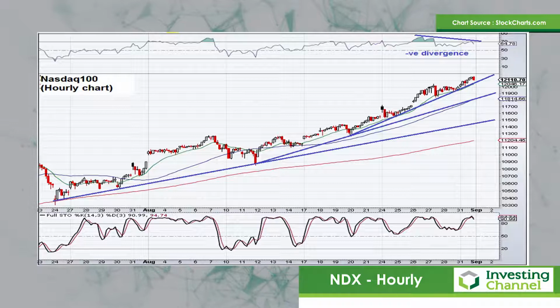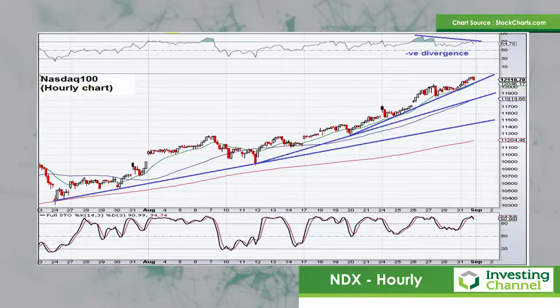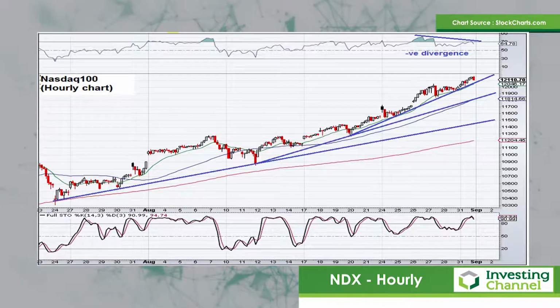So once again, what that means is that the upward trend is still very much intact. That much we cannot doubt. But the negative divergence does just send a warning signal that perhaps the speed of this upward trend is beginning to slow somewhat. And that negative divergence can sometimes precede a bit of a pullback in the market.